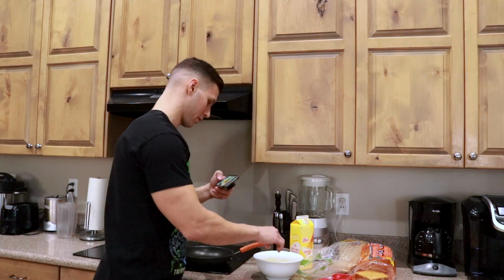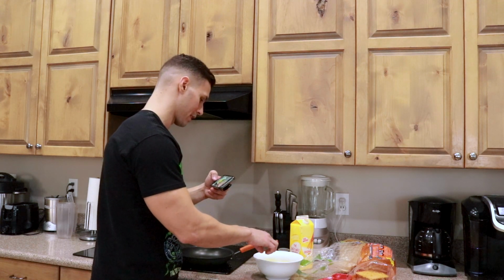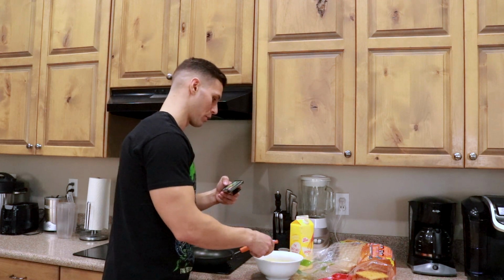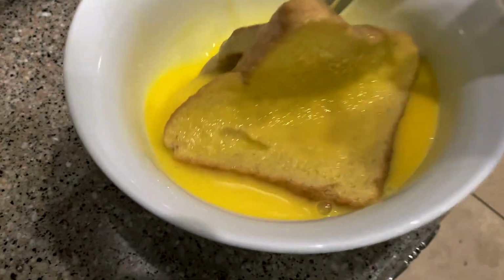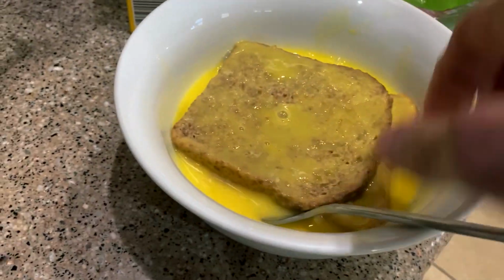So you'll know, guys, if you just kind of feel sluggish and your body's having a tough time processing this Ezekiel bread, just try doing it with the wheat bread. You have to do some experimenting to see what works for your body because we all process foods a little bit differently. So I'm just gonna mix this around a little bit, flip these over, make sure that the egg is everywhere.